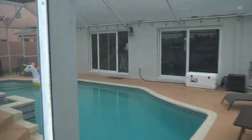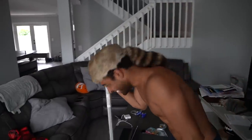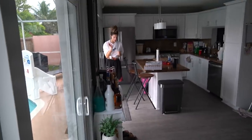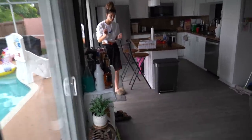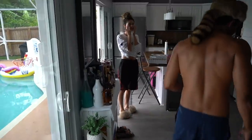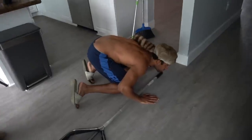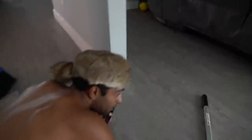What? There's a squirrel! No, no. Where'd he go? I'm running. You gotta push him towards the door. He almost ate my feet. It's a squirrel. It looks like he is on your feet. Yeah, that's what's left of the raccoon. Oh, crap. Come here. He's literally right here. Get down, get down. Right where I'm sitting.